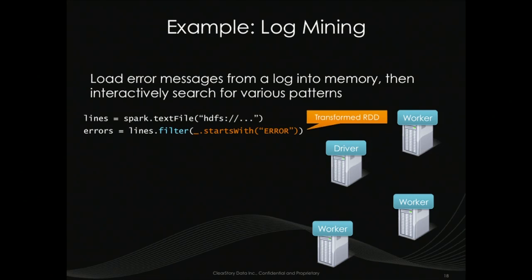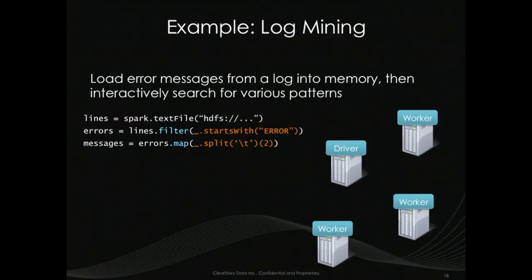It's the lines of text that start with error. You might do more transformations on it. For example, here we're going to split each line by tabs and pull out field number 2, which might be the actual message in the log entry. And finally, you can choose which data to keep in memory. When you call cache, it says keep only the error messages in memory.